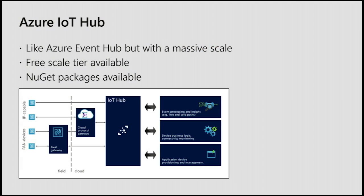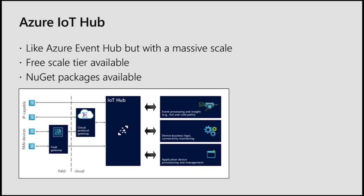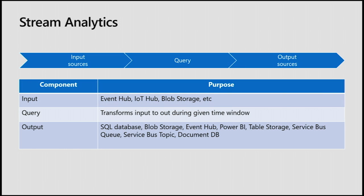If you're building your own application, you started building something, then there's also a free tier available. It is limited to a small number of messages, but it's more than enough to ice distill a bucket or two of nice Eisbock. I think for some reason Microsoft engineers also love Eisbock. And best of all, we have well-working NuGet packages that are pretty easy to use. Now another thing is Stream Analytics.